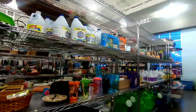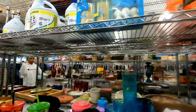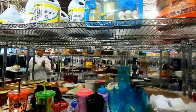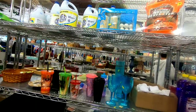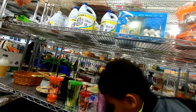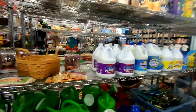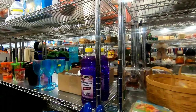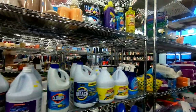Probably blue, but that's the whole day. How about this? That's two in it, but I don't know what it is. Oh, let's look around. What is that? I don't know, some ant killer. 59 cents for ice pack. What is this, slime? $2.99. Slime? Yeah, $2.99. I found something. Is it candy?